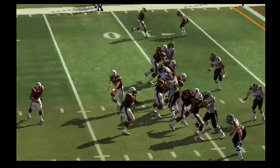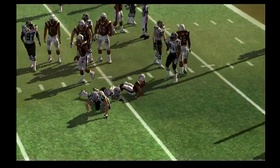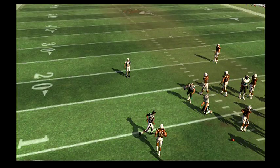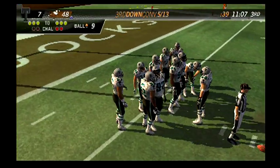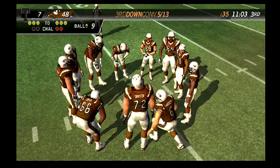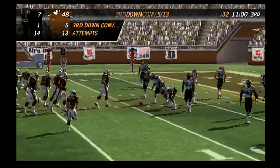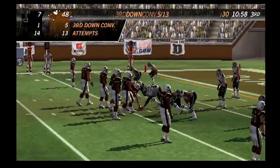The Thunder line up in a 4-3. Hand it off to the back. Hughes is there for the tackle at the 9. And a pickup of about 2. Nine yards, they'll be in the end zone. Ball on the 9-yard line.